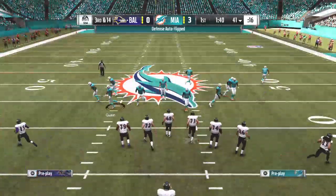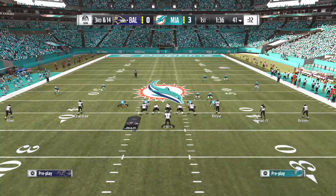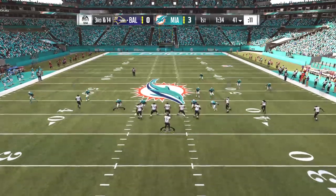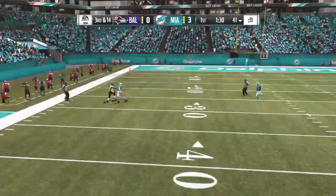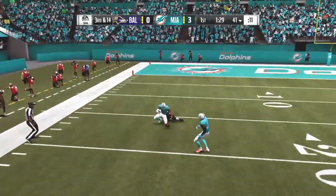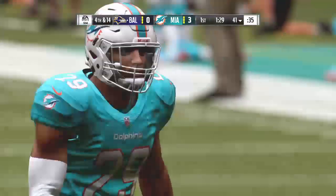Flacco and the Ravens now, after the sack, need something good here on 3rd and long. Flacco from the gun. Going deep here for Allen. And incomplete. He can't hang on. Would have been a nice catch. Instead, it brings up a 4th down.